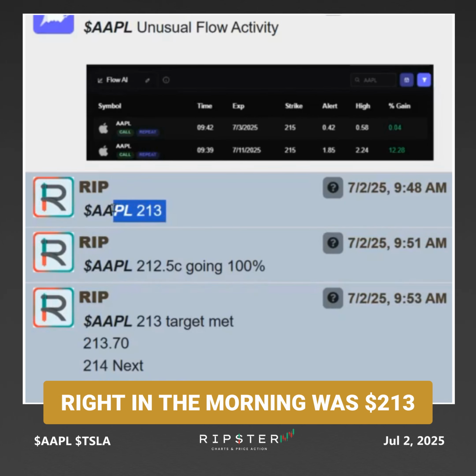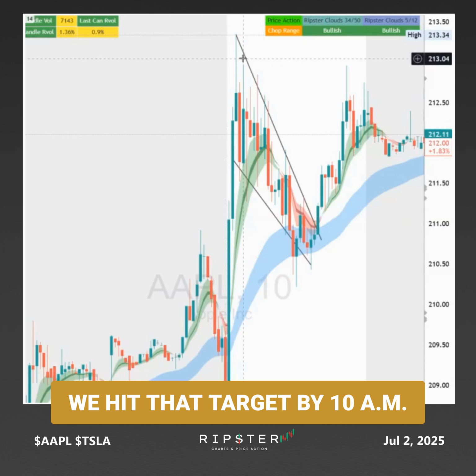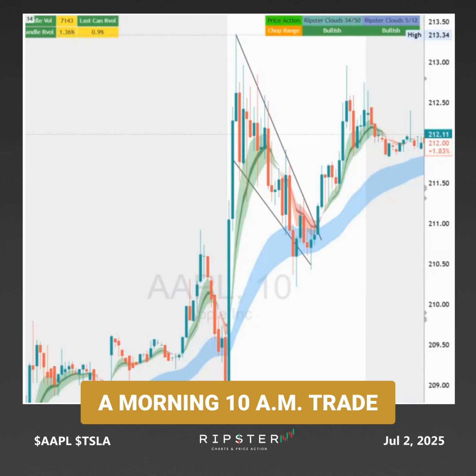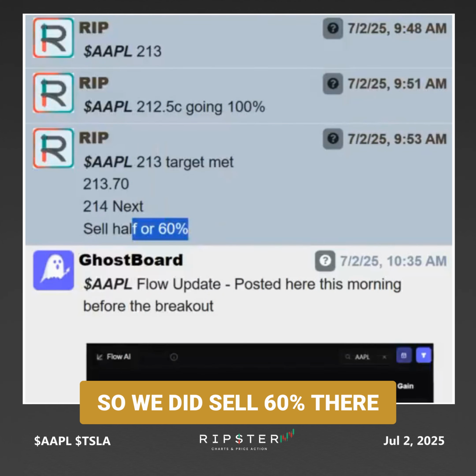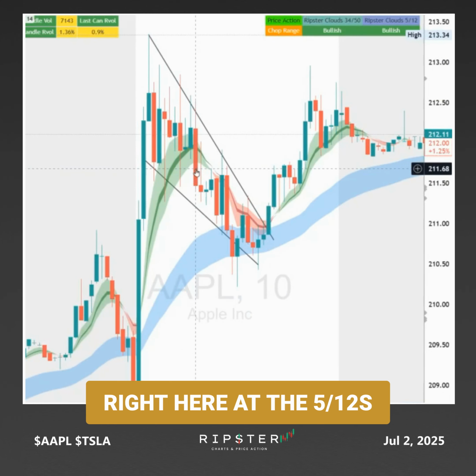The target I gave right in the morning was 213. If you see, I gave that target very early and then we hit that target by 10 a.m. So it was basically a morning 10 a.m. trade. So we did sell 60% there. It pulled back. It failed to break out of this flag. So we exited right here at the 512s.